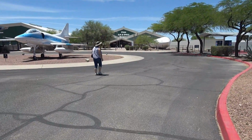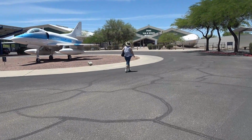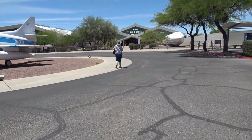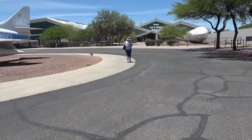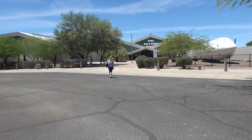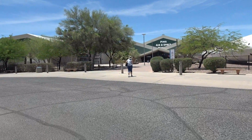this particular museum is probably one of the top 3 or 4 air museums in the country, behind the Air Force Museum and the Air and Space Museum by the Smithsonian in Washington, D.C. Primarily because the weather here allows so many of the airplanes to be displayed outside, as you'll see as we make the tour. If you're in the Tucson area and you like airplanes, this is a don't miss stop.